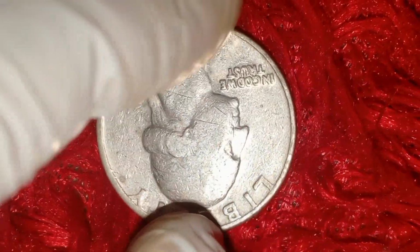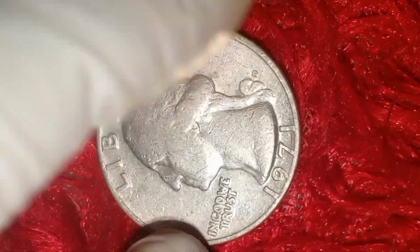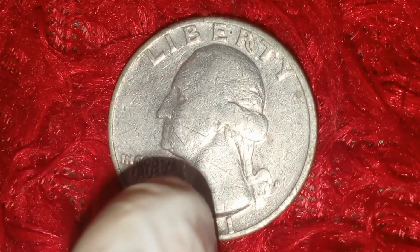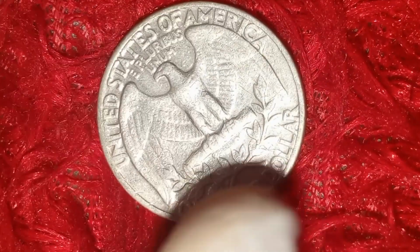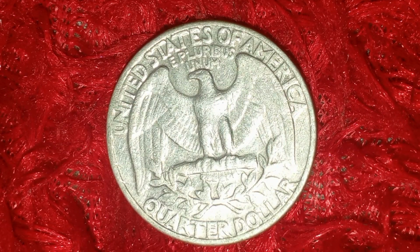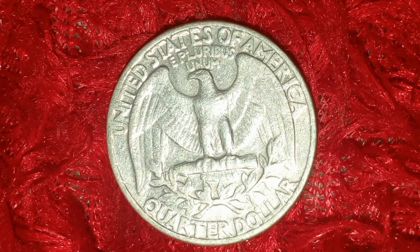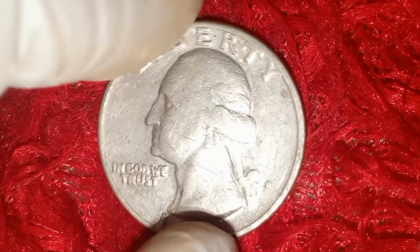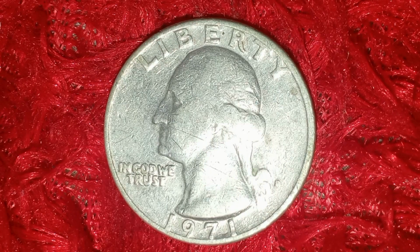1. Look for doubling in the inscriptions. The first thing to check on your 1971 quarter is the inscriptions. Look closely at the word Liberty and the phrase In God We Trust. If you notice a shadow or a second set of images for those letters or words, you might be looking at a double die error. The doubling will be clear and noticeable, even without magnification.